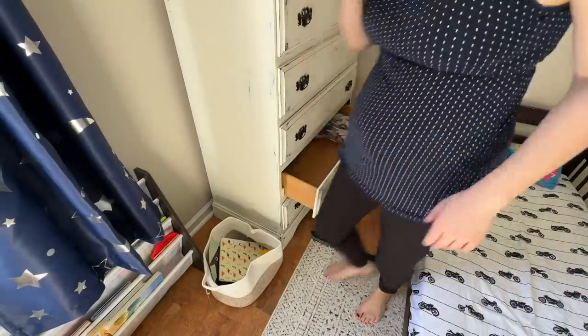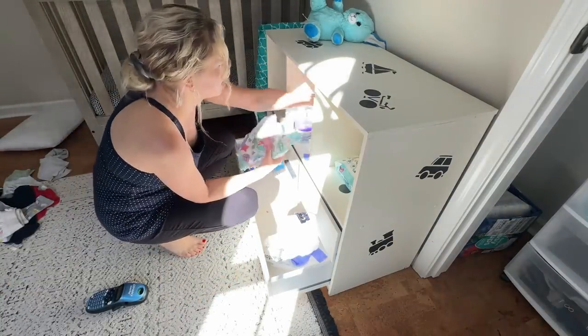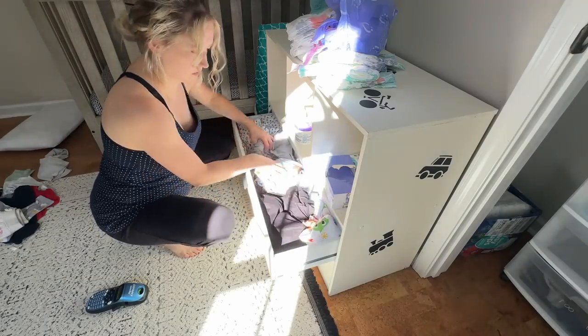I decided to start storing his blankets in that empty drawer since we had the extra space. I'm also going to label the day diapers and night diapers on this organizer since they do look quite similar.